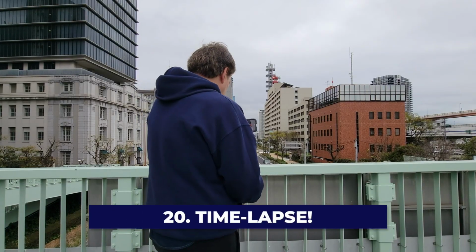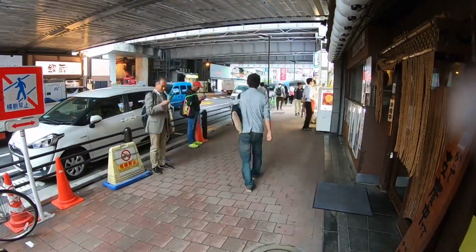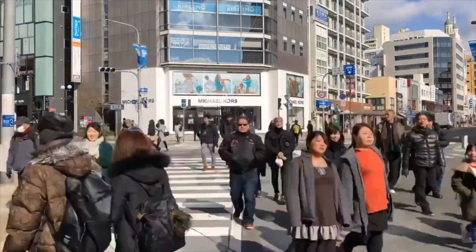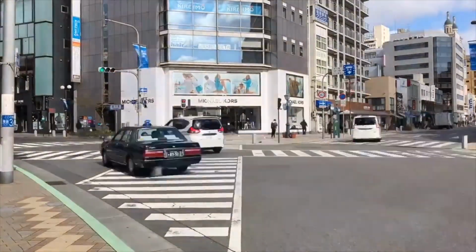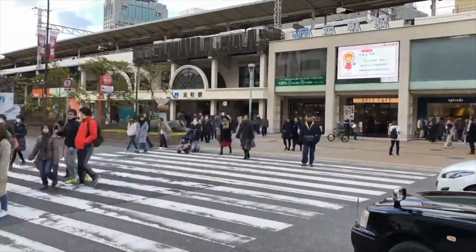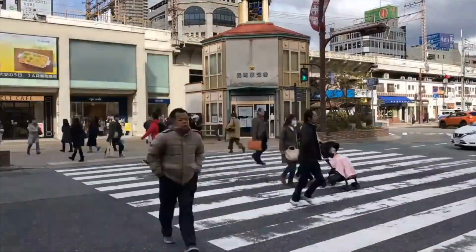Okay, time lapses and slow motion. Boy, do I love making those at any time, particularly in Japan, where once the train lets out, you have these masses of people just walking en masse. And they are a lot of fun to do in slow motion and a lot of fun to do in a time lapse. The flip side of slow motion, where they're flying across the streets. Really easy to do for time lapse.